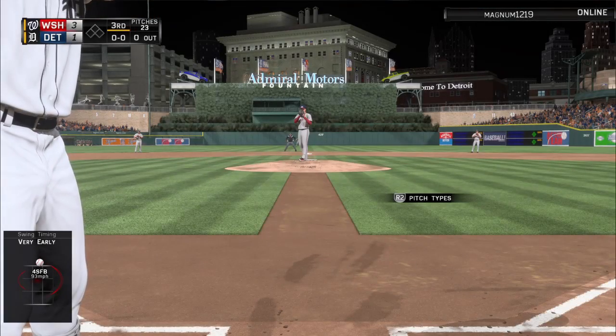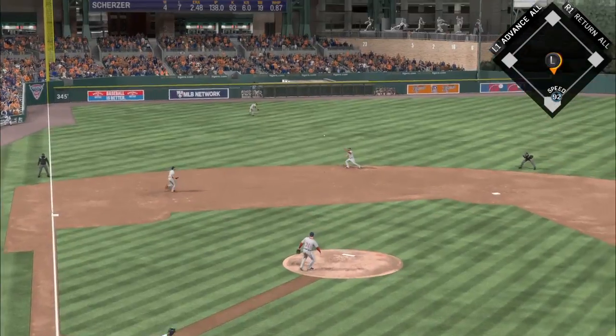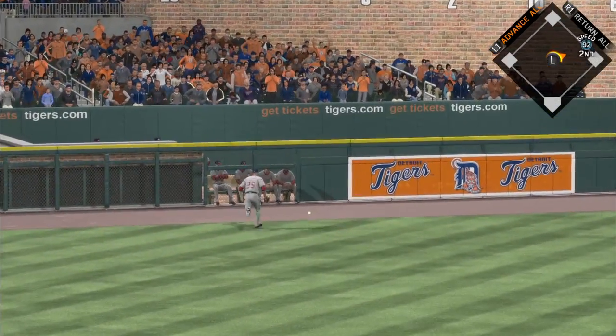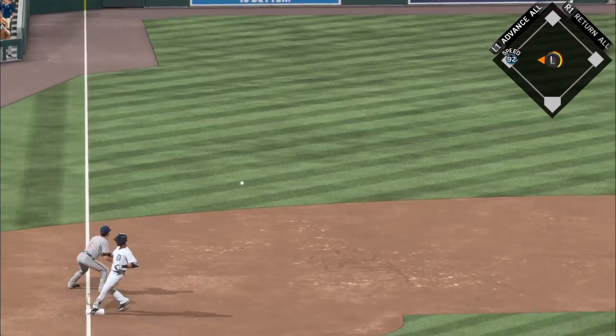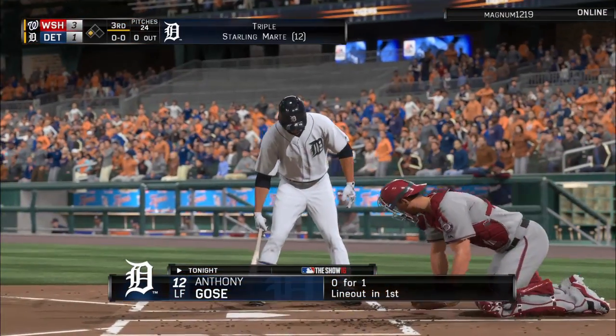Leading off the inning, Starling Marte, as they'll look to get something going here and even this game up. And you know, guys, I love a guy like this leading off an inning for you. He makes good contact, and he can run. And this inning starts with a solid base hit. And he'll round it and try for third. And the Tigers are in business to start the inning. They've got a leadoff triple.